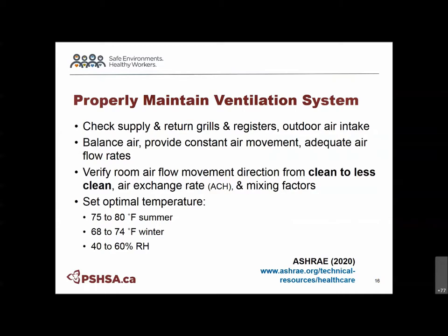So you move air, you can turn air over, and you can also filter the air. Sometimes people call that air scrubbing. But mixing factor, when we look at this stuff, we assume perfect mixing, but that's not always the case when you have equipment and whatnot in the room.